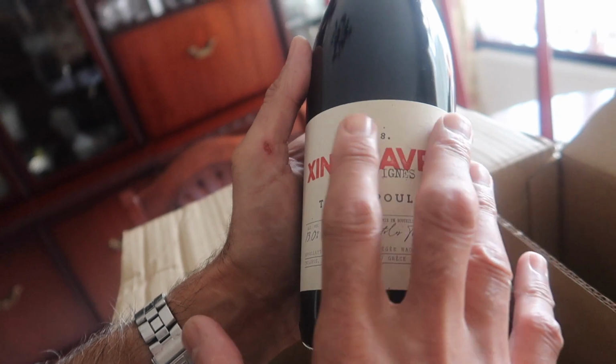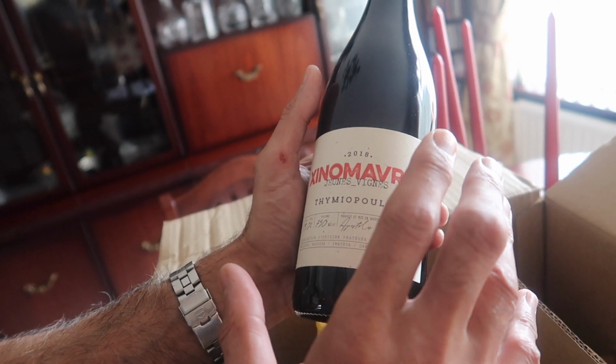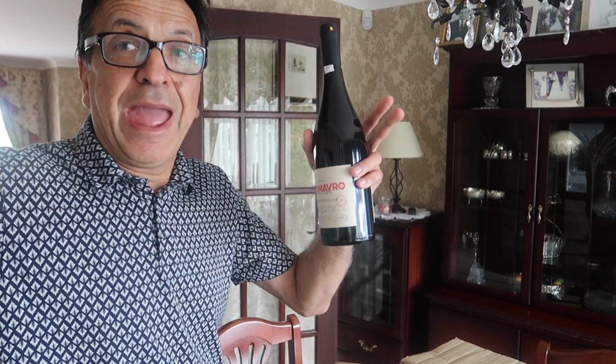The area where they grow Xinomavro in the north of Greece is what you would call Greek Macedonia. It's in Naousa, to be exact, and quite high vines. It's got a bit of history about it, but Apostolos Thymiopoulos in Greece has become the sort of Greek expert on making Xinomavro, another indigenous variety to Greece, and I'm looking forward to tasting this.